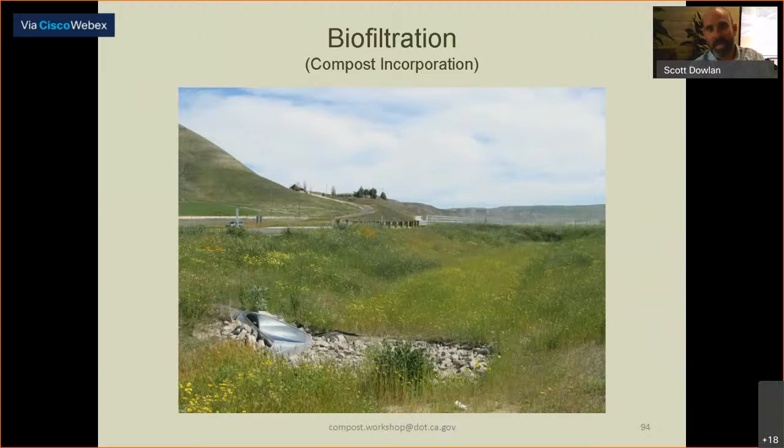And so really what that provides is we're getting the infiltration and the percolation of water down into the ground water table. And then the vegetation is also serving as filtration and filtering out any of the pollutants and sediments that are coming off the roadway. So kind of a dual approach with that. Next slide.